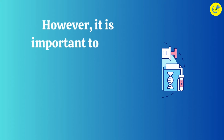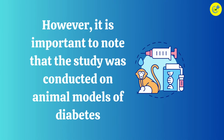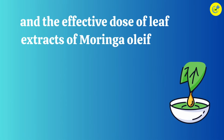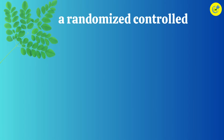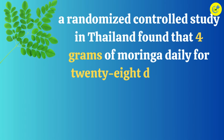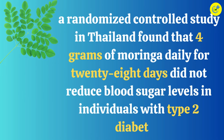However, it is important to note that the study was conducted on animal models of diabetes, and the effective dose of leaf extracts of Moringa oleifera was found to be 100 to 300 milligrams per kilogram. While most studies have reported positive findings, a randomized controlled study in Thailand found that 4 grams of Moringa daily for 28 days did not reduce blood sugar levels in individuals with type 2 diabetes.